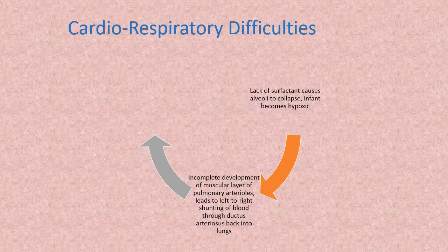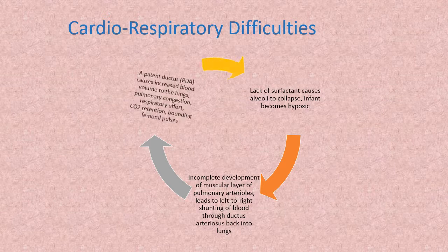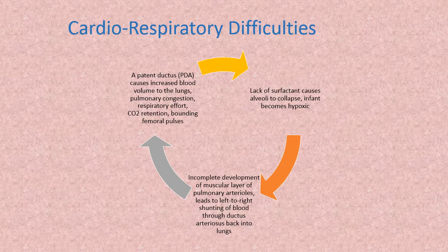Okay, I used abbreviations earlier. I want to kind of fill you in. ASD is atrial septal defect, VSD is ventricular septal defect, and then the PDA is the patent ductus arteriosus. So a patent ductus causes increased blood volume to the lungs, pulmonary congestion, respiratory effort, and then carbon dioxide retention, and then we have the bounding femoral pulses.